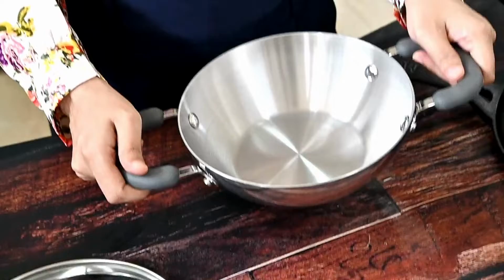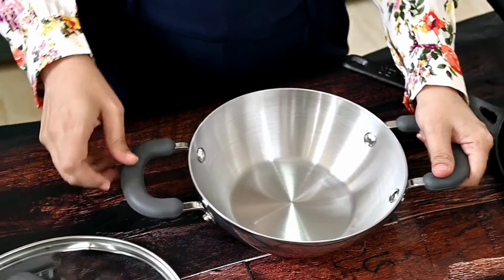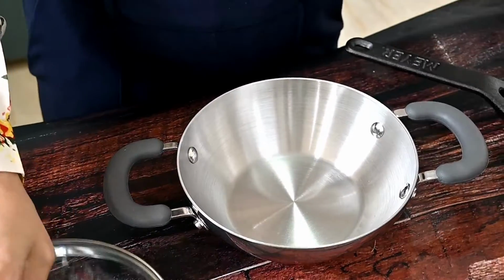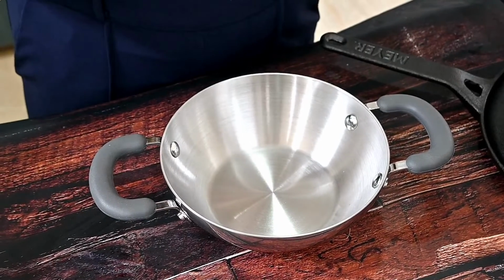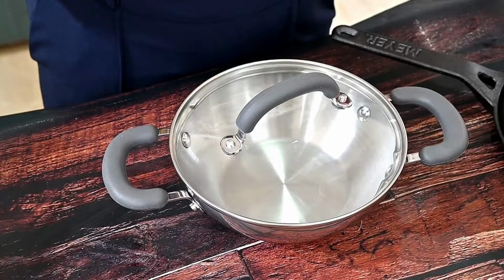It becomes very handy since it has silicone handles that do not become hot, so you can hold it firmly and easily while cooking. It also comes with a glass lid so that you do not have to remove the lid again and again. You can just see through the glass while your dish is cooking.